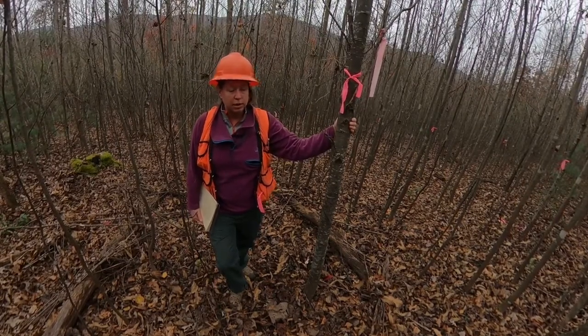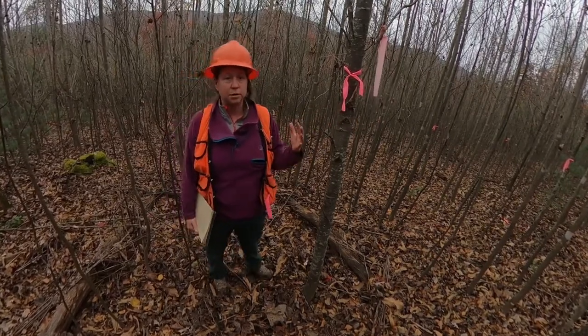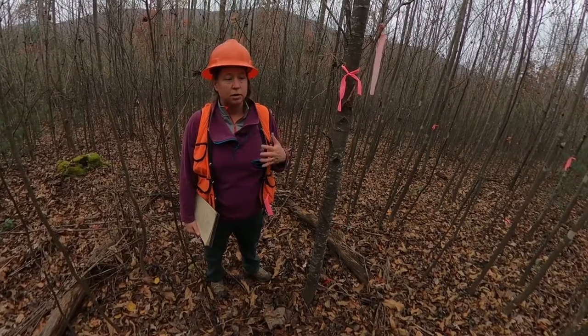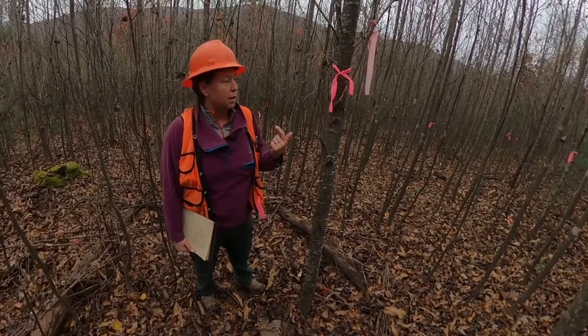And one of the other things we're really interested in is, we planted this site as a shelterwood with reserve treatment, where almost all of the overstory came off except for about 15 to 20 square feet of basal area.